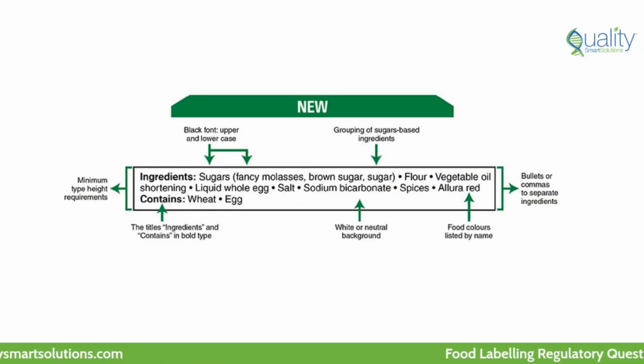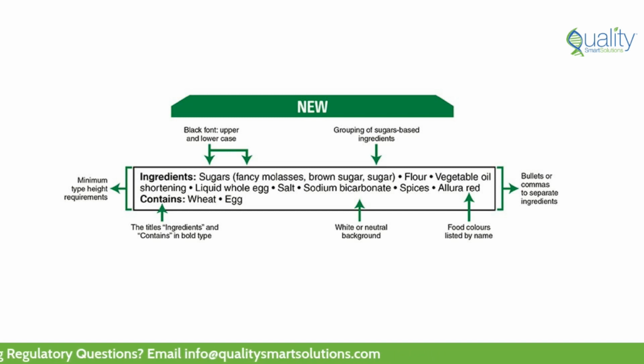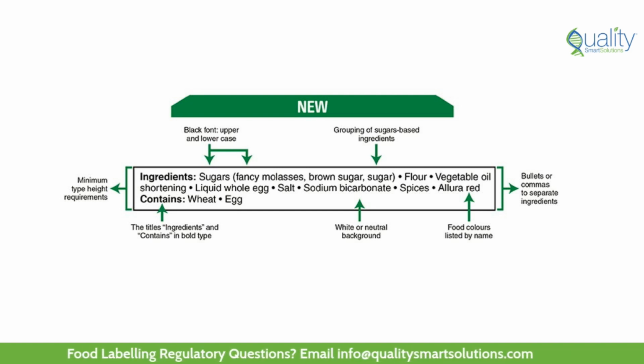So here's an example of the new ingredient listing labeling regulations. So you'll see the titles, ingredients, and contains are bolded. The information is in black text on a white background, making it very easy to read. There's a lot of contrast there. There's both upper and lowercase letters being used. Sugars are grouped together in brackets, and there's bullets and commas that are used to separate the ingredients.